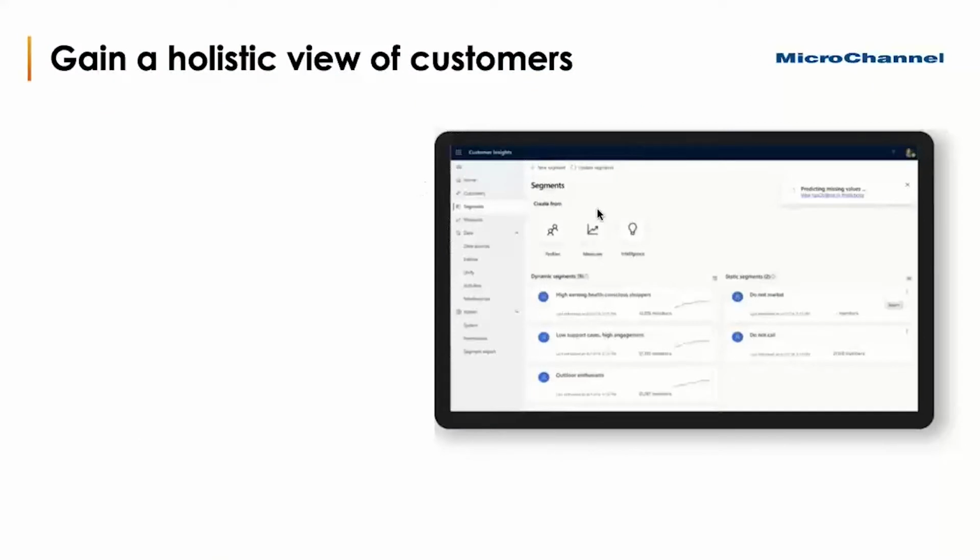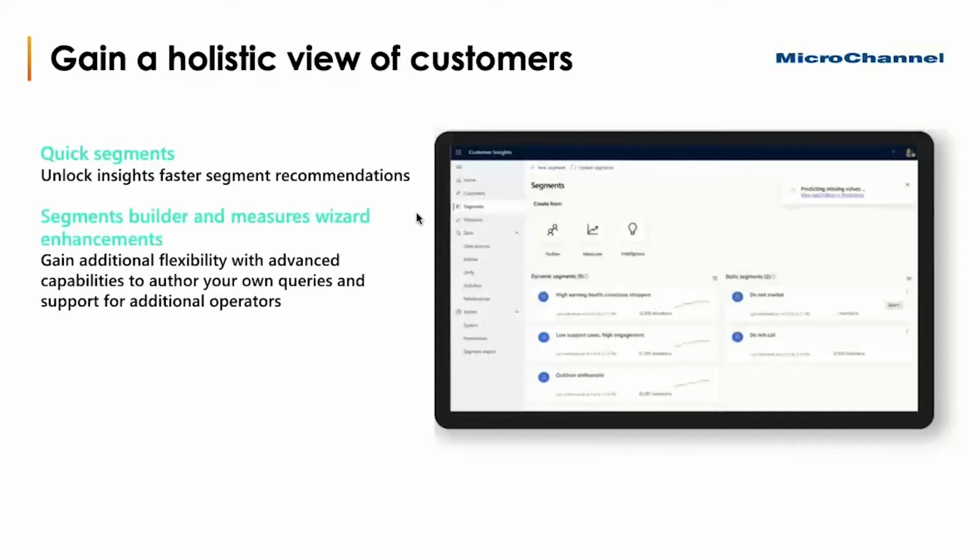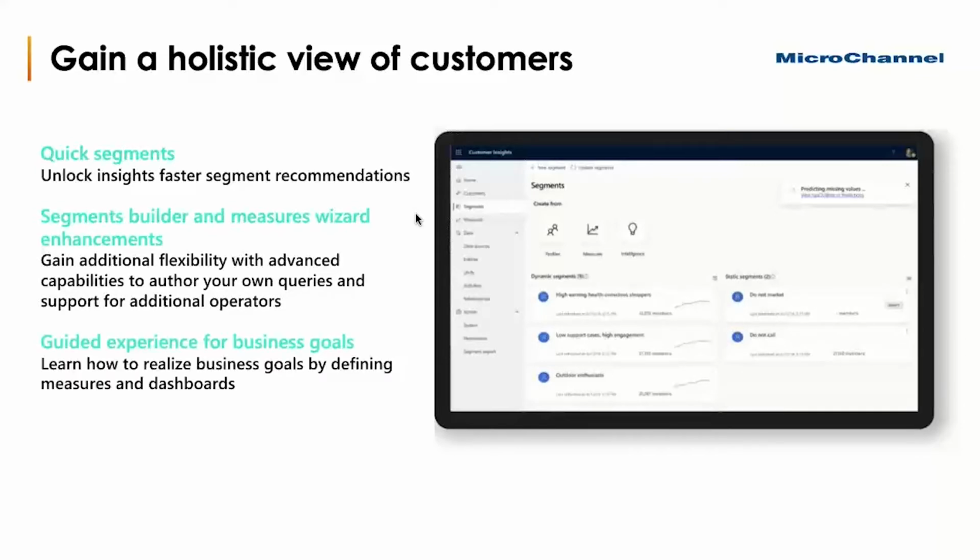Finally, we're just having a quick look at what Customer Insights looks like. We're going to dive into the demo in a second, but really the output is about finding those quick segments, building those quickly, and then actioning those. And here we can see just a couple of segments, high earning, health conscious shoppers as an example. And you can create whatever segments you like, because all the data from any source is in there and totally matched to a contact record.